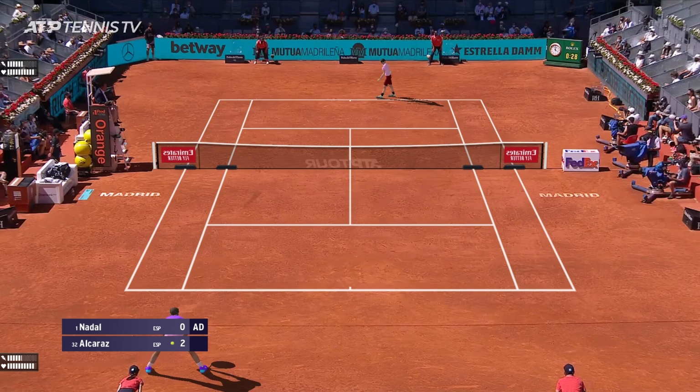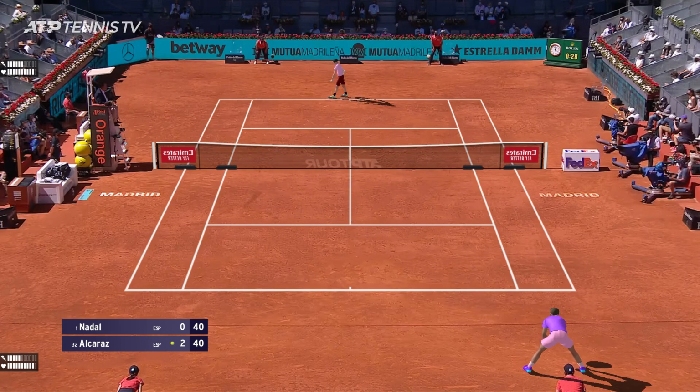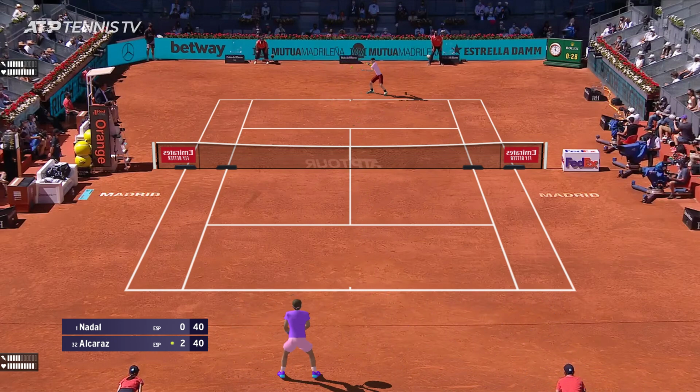Showing signs of just finding another gear here. That's well watched. That's well watched.